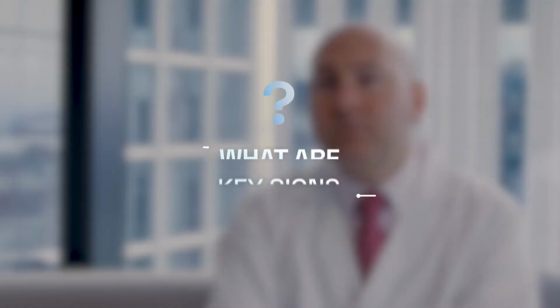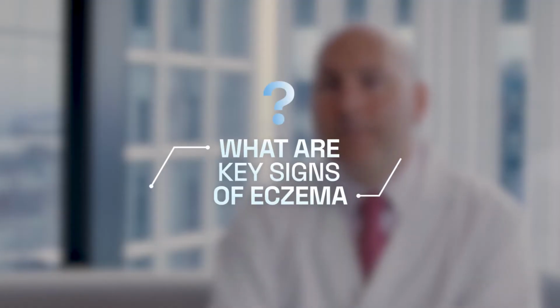The problem with it, beyond this itch and discomfort, is that it is chronic. It goes on and on and on and drives people, their family, their friends, and society crazy. Some of the key signs of eczema are the itchy, red, and recurrent rash. It tends to have a few favorite places, like the folds in particular.